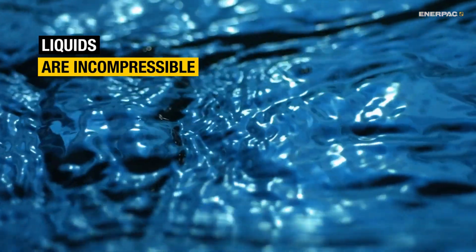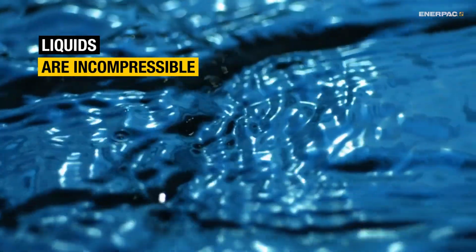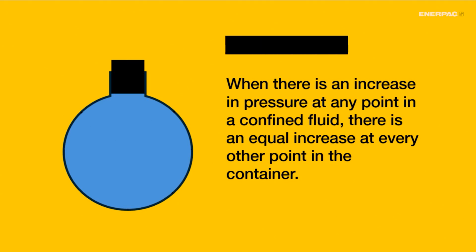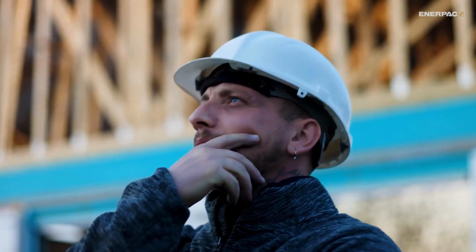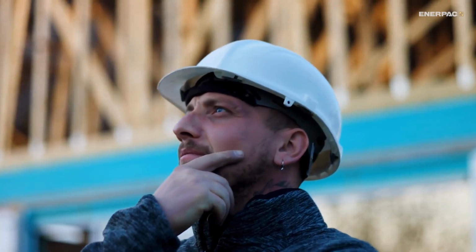Pascal's law is based on the principle that liquids are virtually incompressible. It can be summed up as this. When there is an increase in pressure at any point in a confined fluid, there is an equal increase at every other point in the container. Let's take a look at some examples in practice.